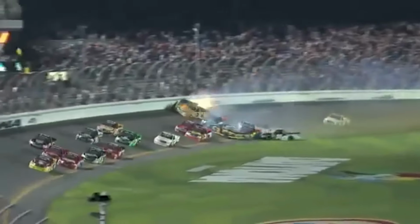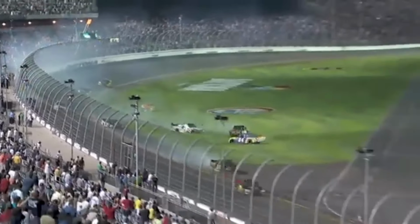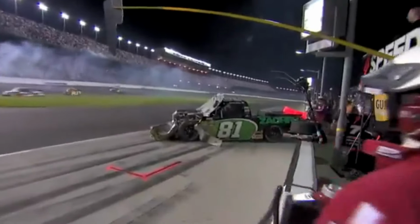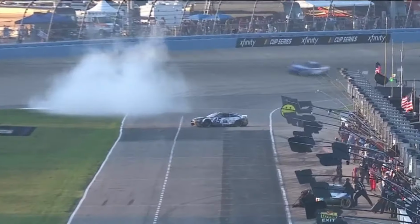Johnny Sauter, John King got in the back of him, and Sauter goes into the wall. He'll collect his teammate Matt Crafton as they come to the start finish line. We will have another restart. They did not receive the white flag before Sauter got around and into the wall. Oh, we got a spin back there. Tyler Reddick's around. Tire's off. He's lost a wheel.